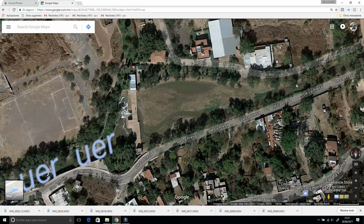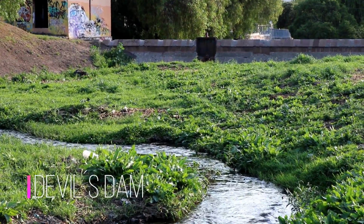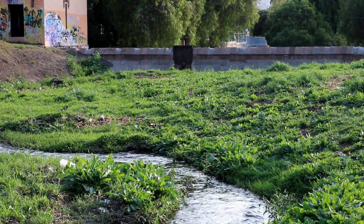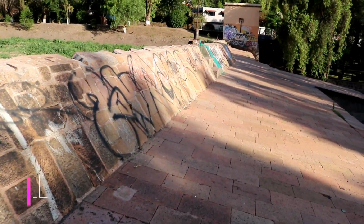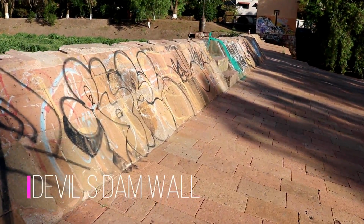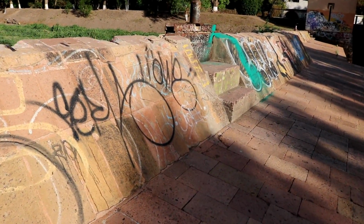Let's take a closer look to the dam's wall and also to the aqueduct that was used to carry the water from the dam into the factory. This dam was built as part of the hydraulic infrastructure for the Hercules textile factory. It also dates back to the 18th century.